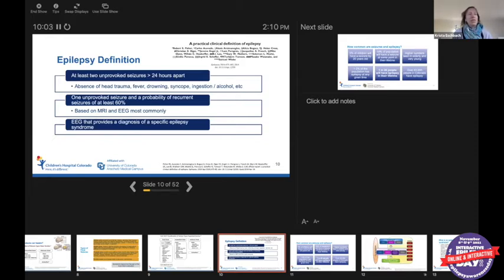You can also have a diagnosis of epilepsy. This was a change in 2014, where you can have 1 unprovoked seizure, but have a probability of recurrent seizures of at least 60%. And how that number 60% came about is that after 2 unprovoked seizures, your risk of another seizure is around 70% or so, depending on some other factors. And so this number of at least 60% seemed to be, well, if you have 1 and you have that high of a risk of having another one, that you could also meet the criteria for epilepsy.